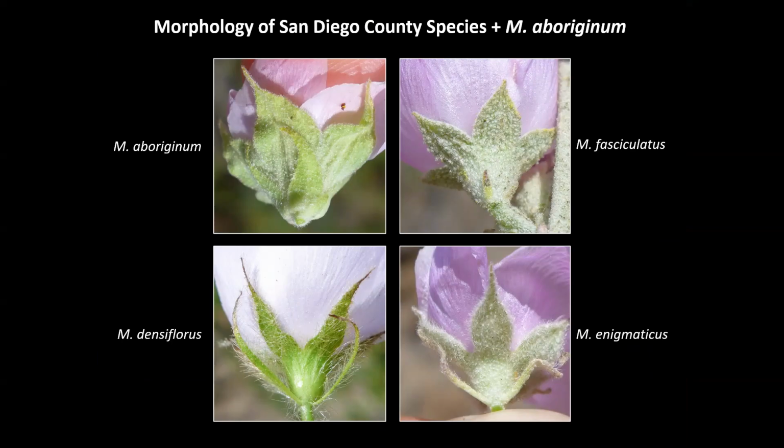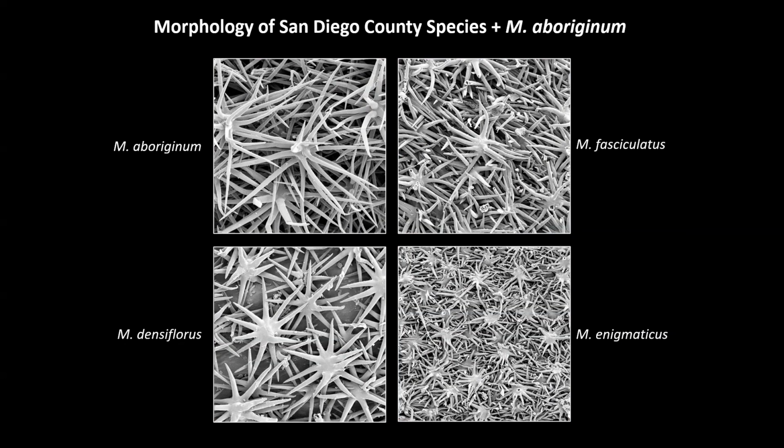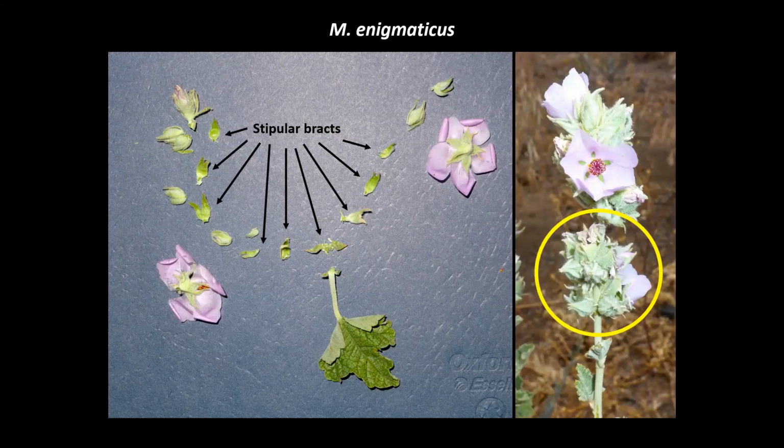Note here how Malacothamnus aboriginum has much wider calyx bracts than the rest. Enigmaticus has calyx bracts similar to densiflorus and trichomes similar to fasciculatus. Here, each of the squares represents 1 square millimeter of a stem. You can see that the stem trichomes of aboriginum are huge compared to enigmaticus. One thing enigmaticus and aboriginum do have in common are relatively wide stipular bracts compared to the other 2 species. So they do at least have one thing in common.